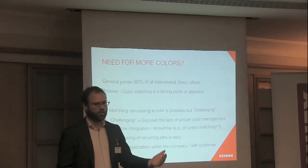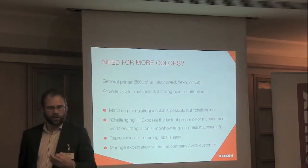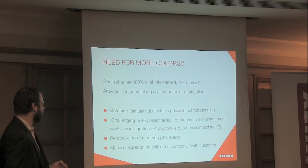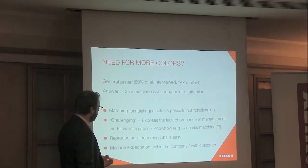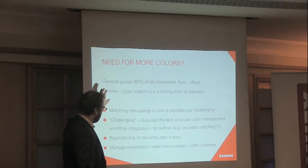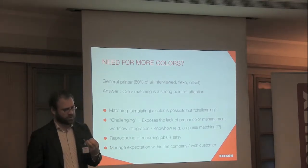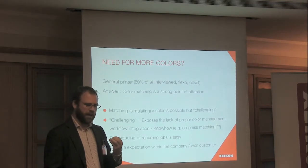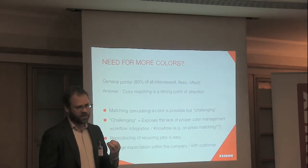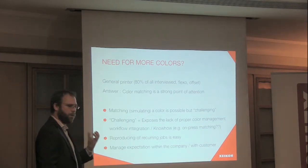And sometimes it's very good, but sometimes not so good, but you will never match a color. It's always simulating. You try to achieve a certain color that is defined in the prepress file. On the other side, what these conventional guys experience is the fact that they start to realize that what they thought was a color management strategy is in essence something that they actually didn't implement properly.